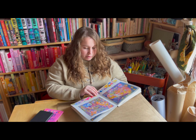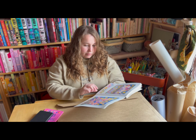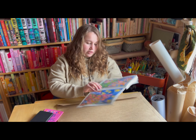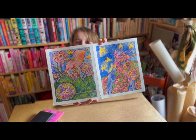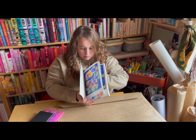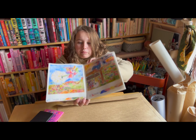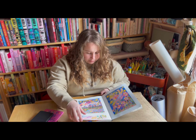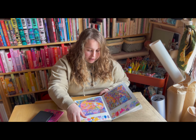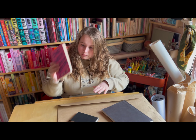Like, look at the difference between, let's see, these are end of December 2023, and these are end of 2022. These are November. I'm wondering if I'm actually doing myself a bit of a disservice by adding this sketchbook. I think I'll decide that on the day of, so tomorrow. This one definitely.